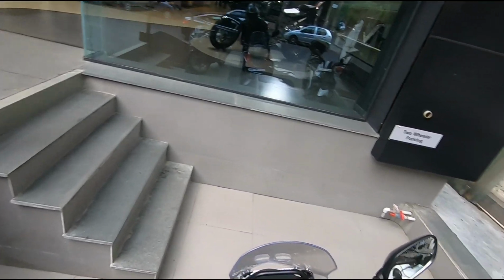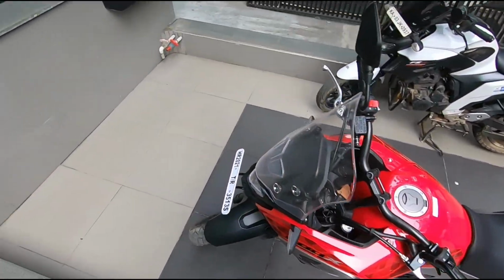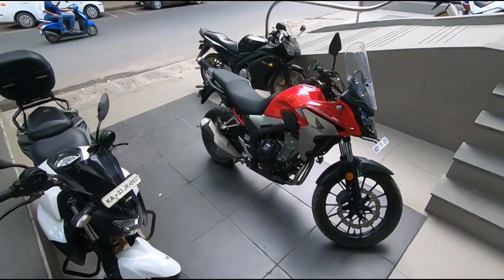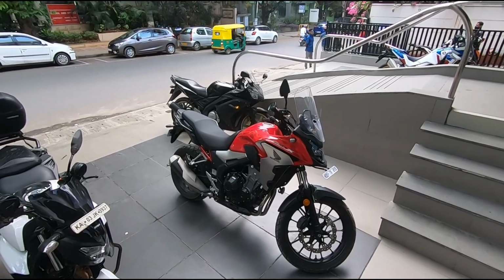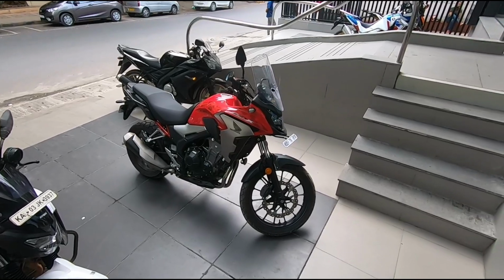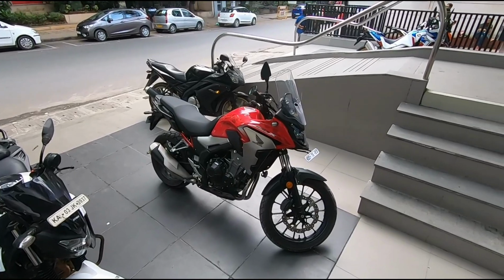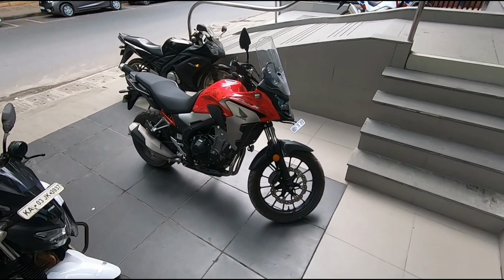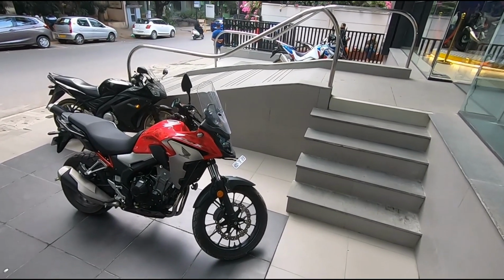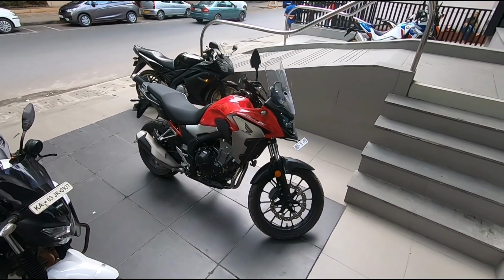It's wrong to just write off the bike that okay, it's too overpriced and I don't want to ride it. In that case, most of your bigger bikes are priced ridiculously. None of the bikes, be it Triumph, be it BMW, they don't justify the price. So yes, it's true, it's expensive, but come ride it and then take a call for yourself. This is something that you can fall in love with because it ticks most of the boxes for a lot of people, except the pricing front. But I would say give it a shot.